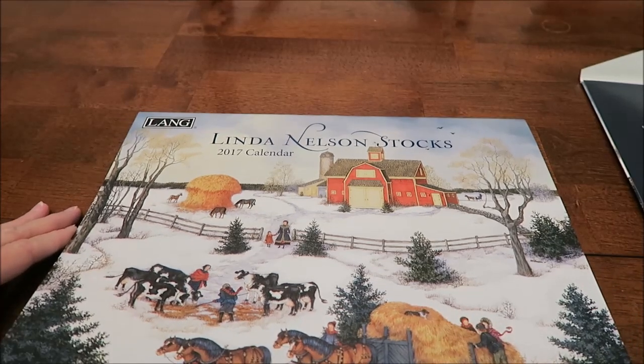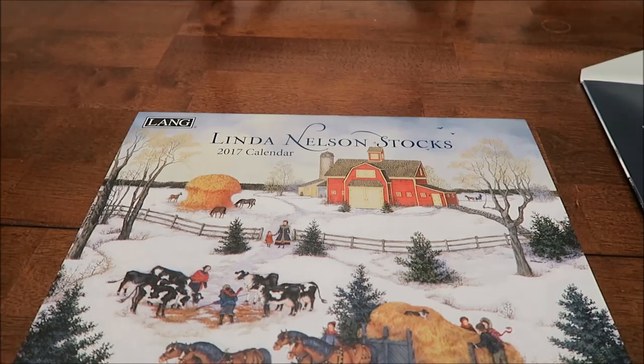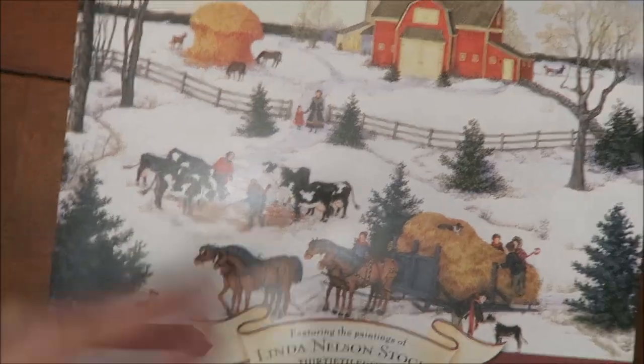So I'm going to show you the 12 pictures that are in the calendar. I'll probably put music over this part because there's no need for me to talk. I usually like Halloween and Christmas the best of all, but we might get a pretty 4th of July picture. I don't honestly remember what 4th of July looked like. So, here we go.